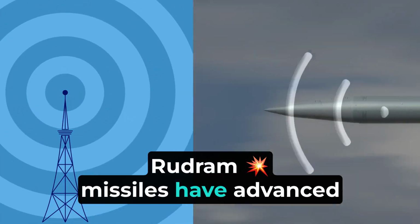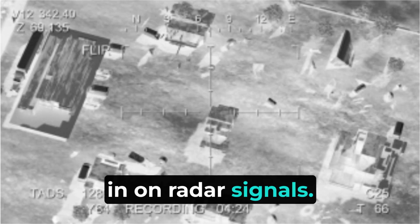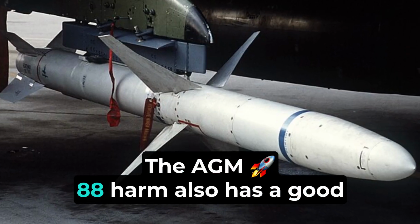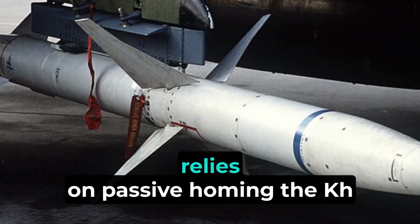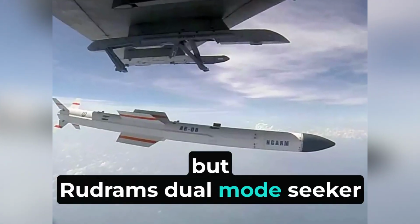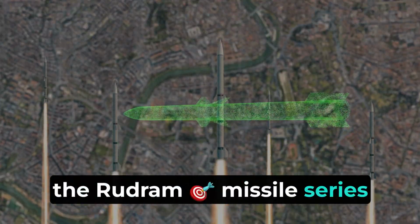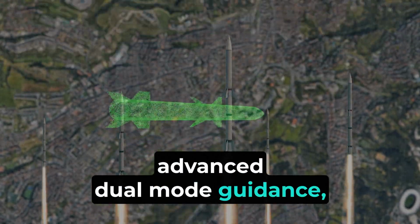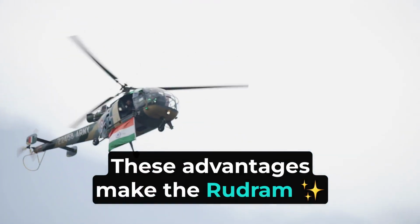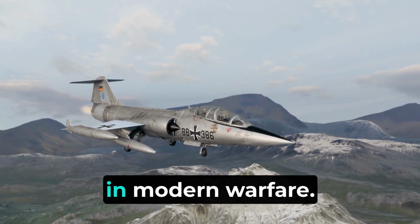Second, Rudram missiles have advanced guidance systems. They use both passive and active seekers to accurately home in on radar signals. This dual guidance system allows them to be very precise in destroying targets. The AGM-88 HARM also has a good guidance system but primarily relies on passive homing. The KH-31P uses passive homing as well, but Rudram's dual-mode seeker gives it an edge in terms of accuracy and versatility. In summary, the Rudram missile series offers greater range, advanced dual-mode guidance, versatility in deployment, and represents India's technological progress. These advantages make the Rudram a formidable weapon in the hands of the Indian Air Force, ensuring superior performance and strategic benefits in modern warfare.